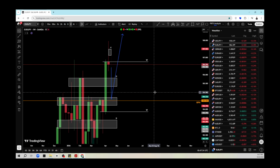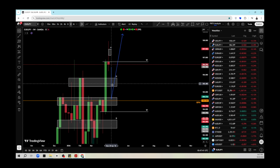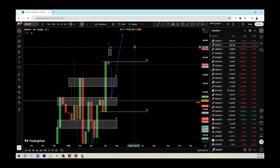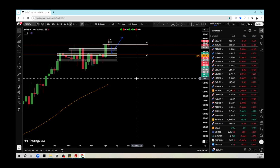So this is what I'm expecting. Not necessarily it has to happen. As you know, the market can just continue to rally upwards, but the probability of it having some sort of a correction coming back to this area, this good solid base where you can see quite a bit of structure, before the next leg up is highly likely. So weekly is bullish, with the doji candle last week.